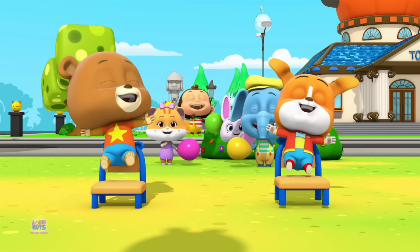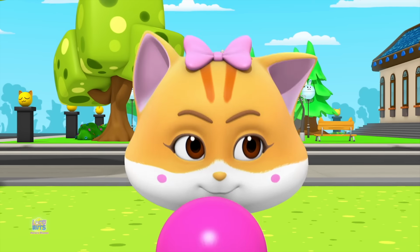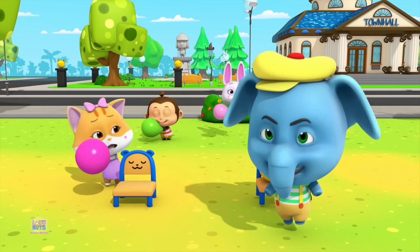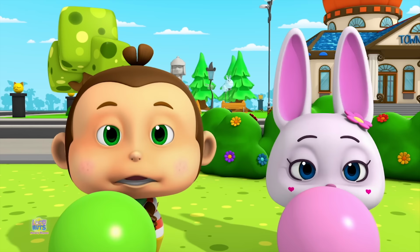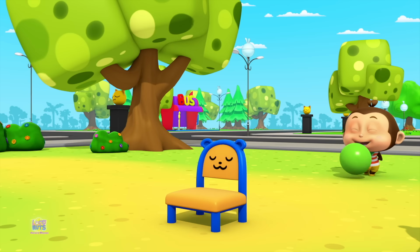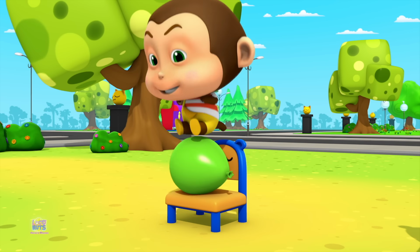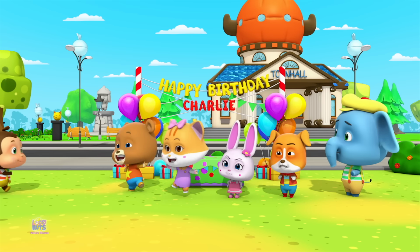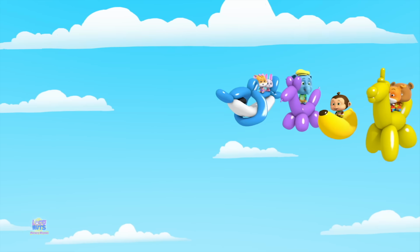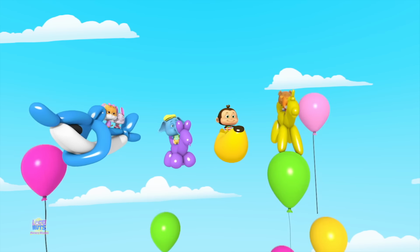Let's play balloon games. Oh yeah, it's time. Pass it back and forth, and just don't cross the line. Hit it way up high, spike it way down low. Jump all around, up and down. Let's go! We love to play, yeah, play with our balloons.